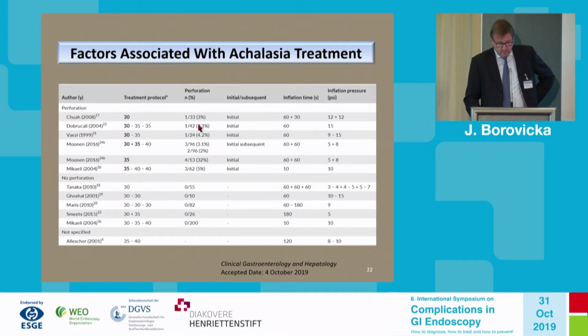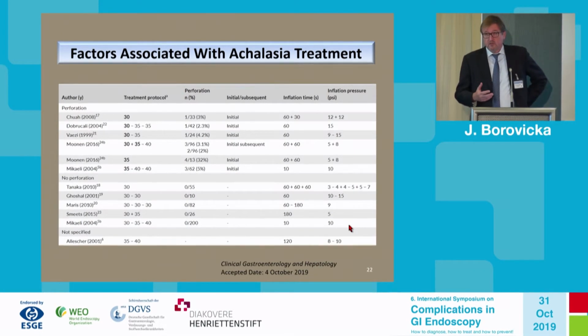And if you look now at the perforation rates in different series, you will see that, as in the New England Journal protocol, the 35 millimeter initial dilatation was abandoned because they had like 30% perforations at that time, with an inflation time of 60 and 60 seconds, and inflation of only 8 psi, or here 10 psi, excuse me. In the following study, when they followed the protocol of upsizing the dilatation diameter from 30 to 40, they had no perforations. So there are certainly technical reasons why perforation can occur, but on the other hand, we did, at least to our estimate, the right protocol, and we still had a major perforation. So probably there is also underreporting with 30 millimeters. You can't be sure that doing 30 millimeters will be okay.